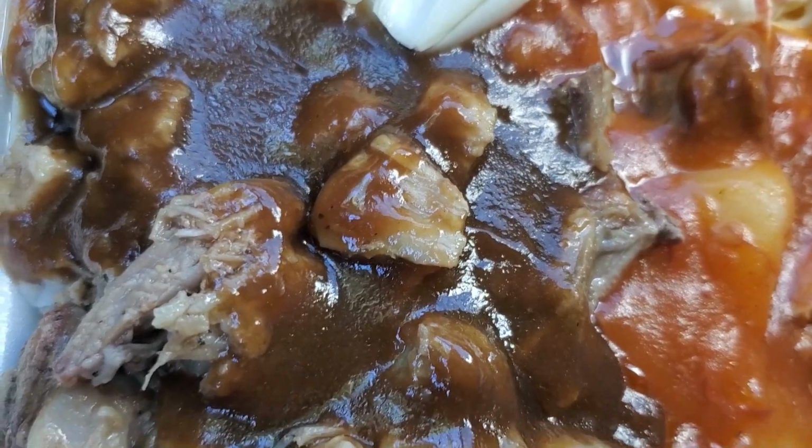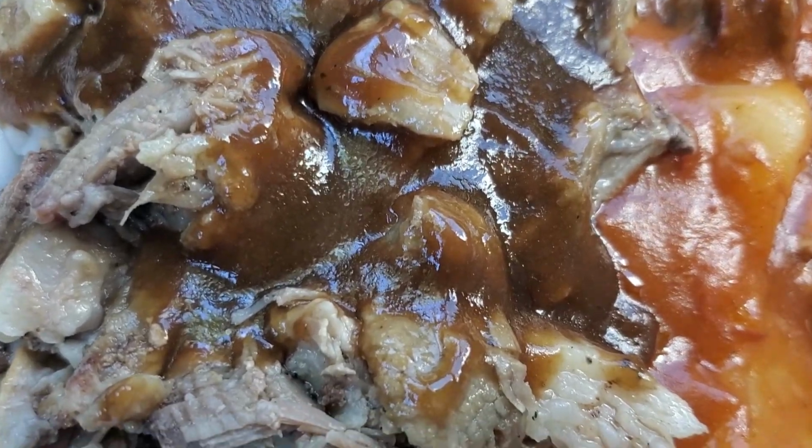Okay, let's try this roast pork. It's super juicy, looks like lots of nice gravy on there to soak up the rice too. It doesn't look dry at all. Nice and moist. A good amount of salt. It's kind of salty on its own, but when you mix it with the rice, that would be perfect.